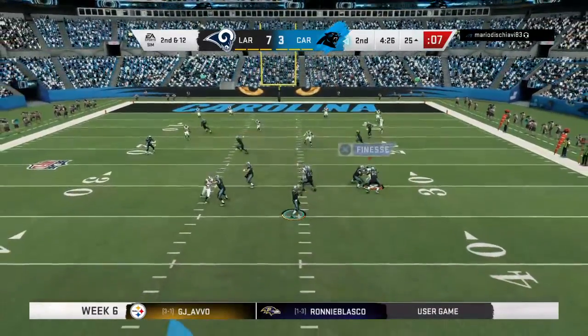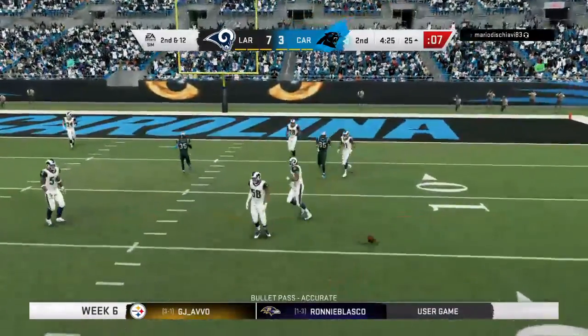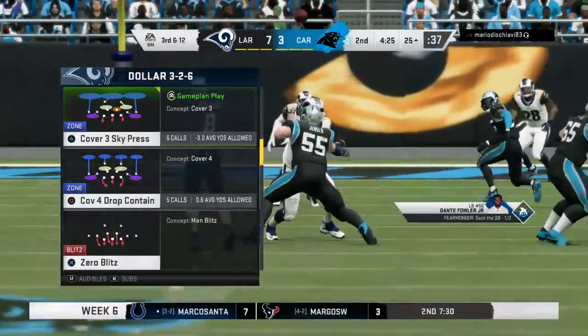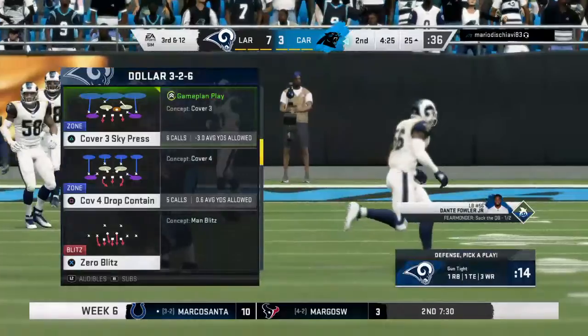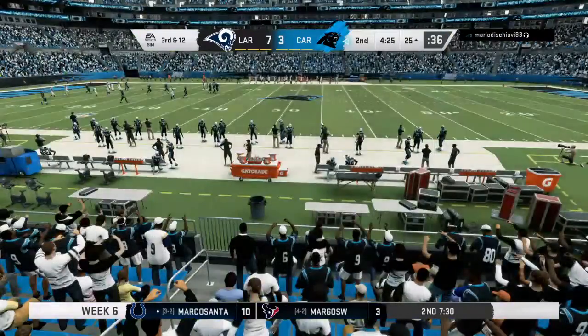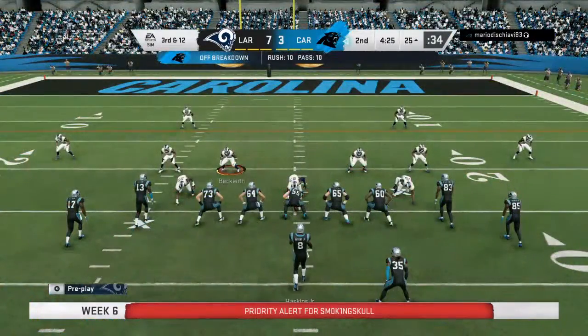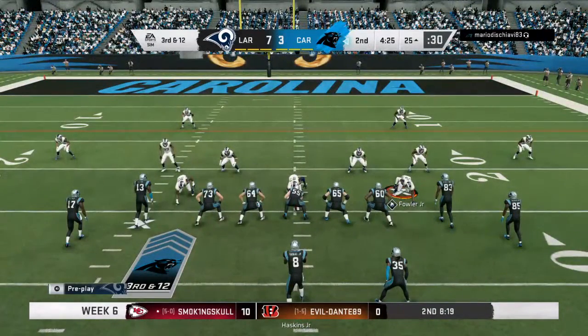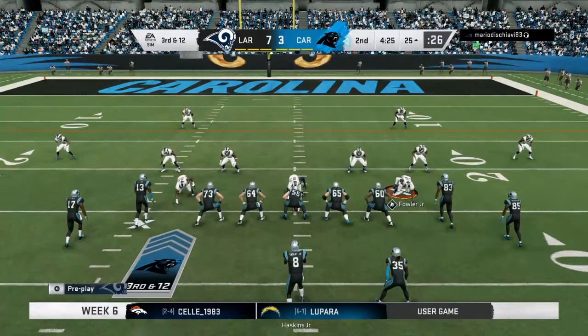On second down, here's Haskins. And incomplete. He tried to leave it underneath, nearly got picked. He may be lucky to have that one back. 3rd down. Well, already seen him catch a few passes out of the backfield in the first half, unable to connect on that one. Certainly seems like getting him the ball out of the passing game, though, is part of their game plan. It certainly is because he catches it well, creates a mismatch.